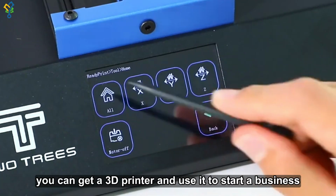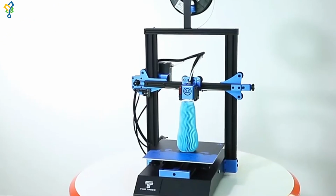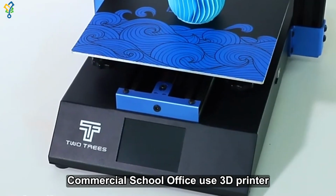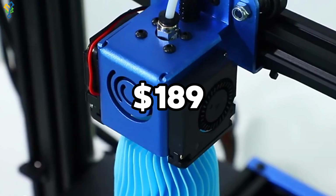If you are creative, you can get a 3D printer and use it to start a business in any of those niches I've mentioned. And one consideration is the 2 Trees commercial school office use 3D printer. This high-speed, semi-automatic, high-accuracy 3D printer costs $189 on Alibaba.